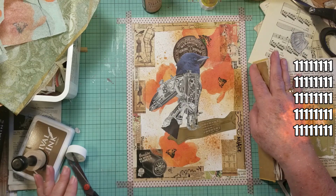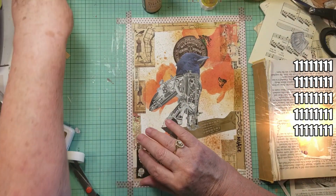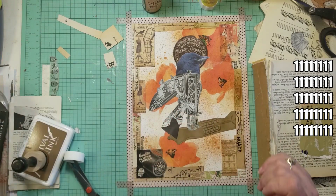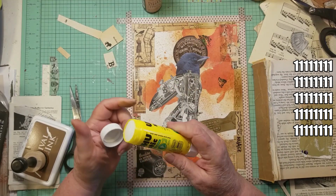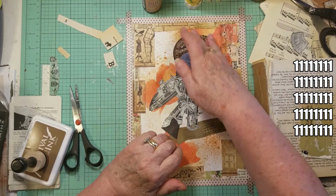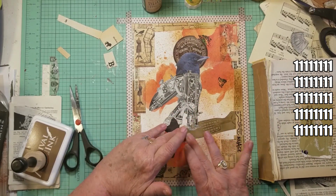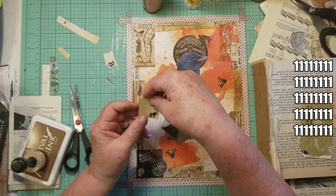So this is my basic collage. And the next thing I want to do is start working a little bit in the background. By that, I mean adding some things that are symbolic to me or that work with the colors to continue telling the story. And I'm not really sure what that's going to be, but I'm just going to start looking through my scraps, and I know that this lion is going to be one of them.